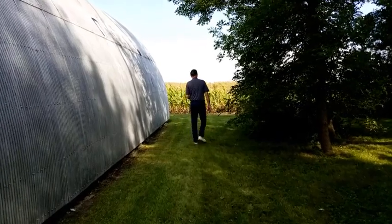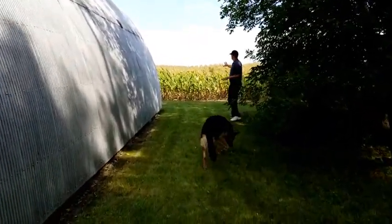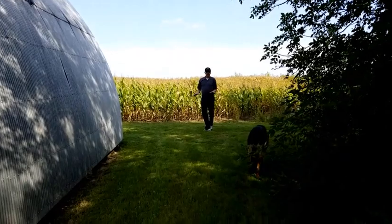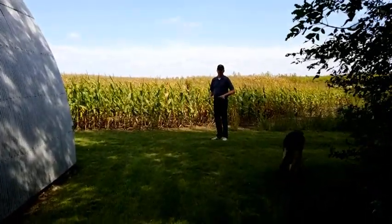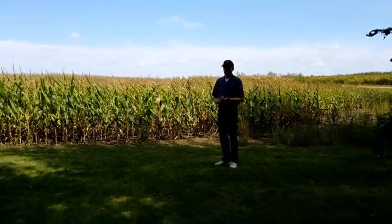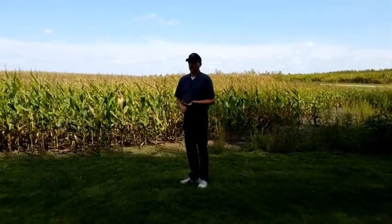this year we've got corn. Now we don't own the corn. The corn's not ours, but the property is. So our property extends quite a ways out into this field. The advantage of that is that the farmer that rents our land covers 100% of the expenses that it takes to keep this property. And basically it's just real estate taxes, which run about $300 a year for the 10 acres we have here. And then insurance.